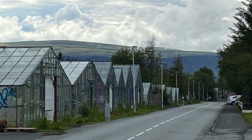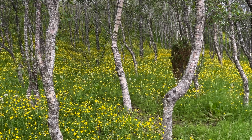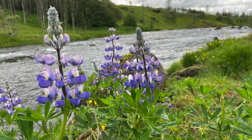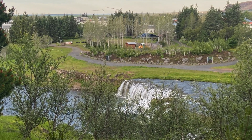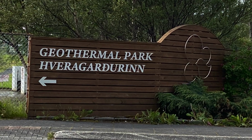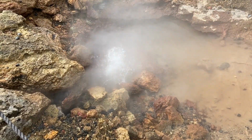Varagarity is a literal hotbed as it uses steam heat just below the surface to power its many greenhouses. Varma runs through town, adding to its picturesque setting. And what a treat to cook our own eggs in one of the pools in the town's small geothermal park.